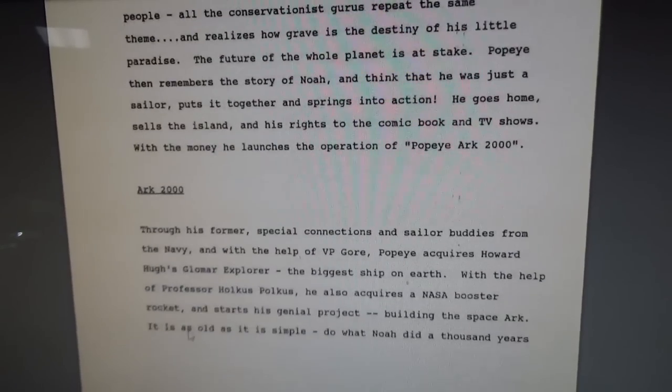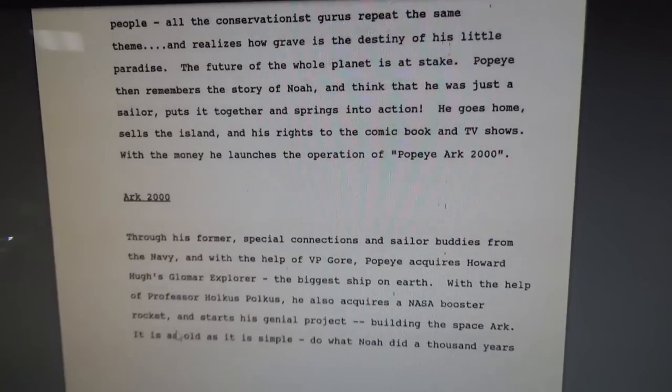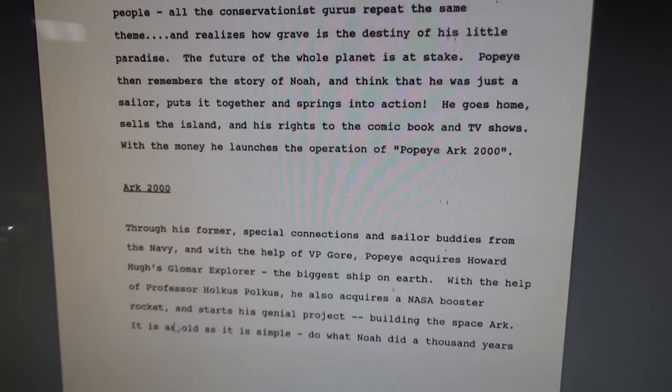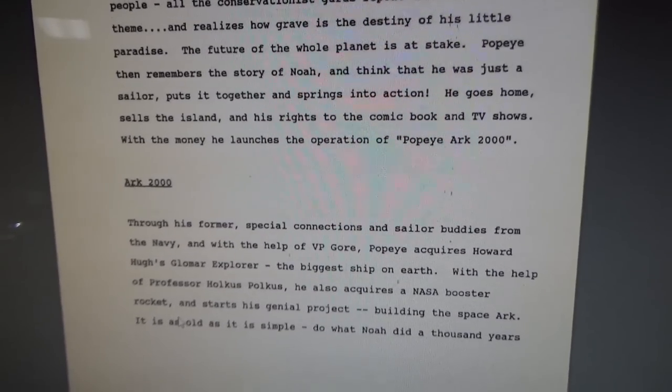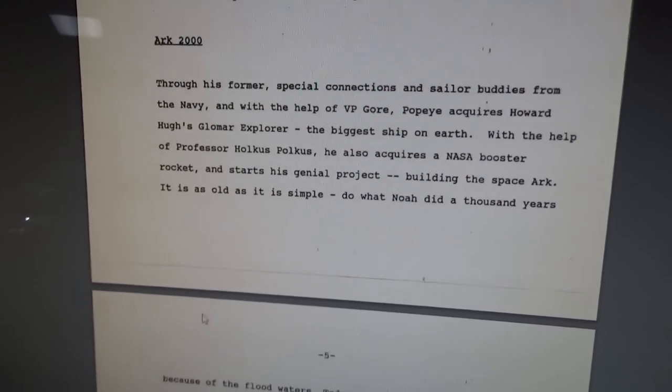Okay, we got the point. Oh, wait a minute, I'm going to skip part. He goes home, sells the island and his rights to the comic book and TV shows. With the money, he launches the operation of Popeye Arc 2000. Now, keep in mind, this is in 1993.